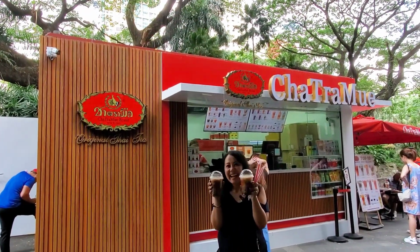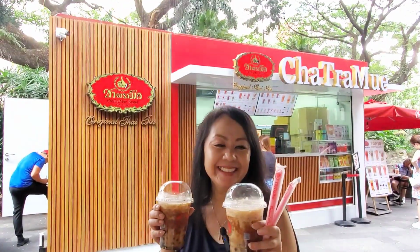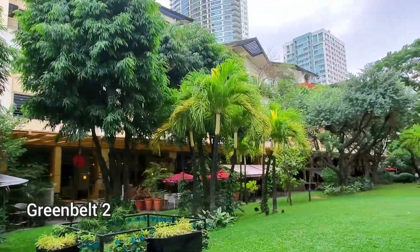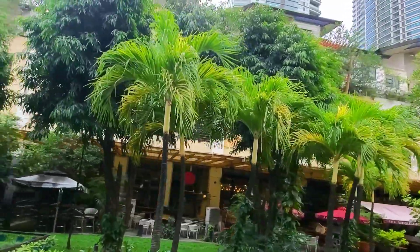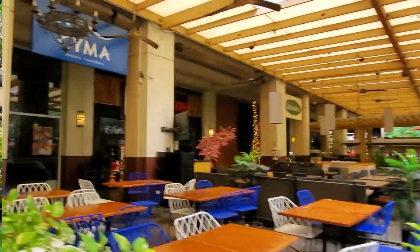Okay, you guys, I got my 2 teas. Looks good, because it's so hot in this country. At Greenbelt 2, you'll find a residential area called Greenbelt Townhomes. I'd love to live here. I'd be able to walk down to the mall anytime I wanted to shop and eat, although that probably wouldn't be good for my wallet or waistline.